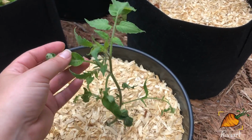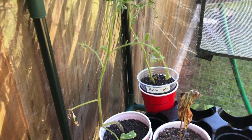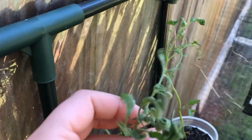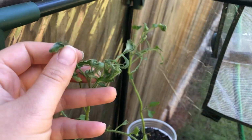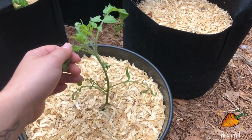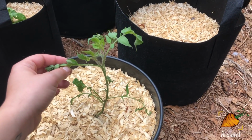I cannot believe it. I'll insert a picture of what these looked like when I was first thinking about whether or not they would survive. They have definitely come back from basically the dead. So lesson here, don't give up on your tomato plants. They will come back, most likely.